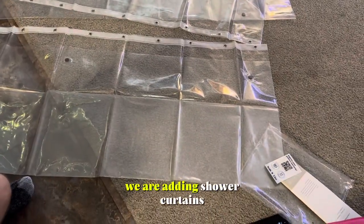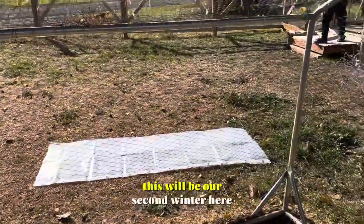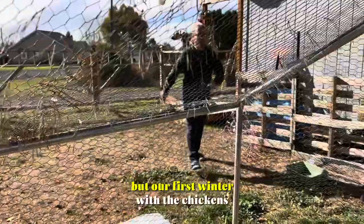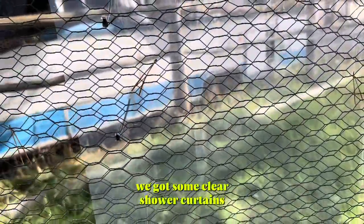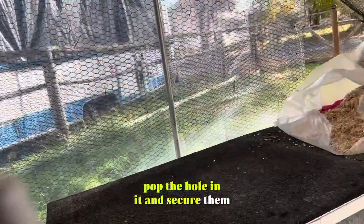Today's video, we are adding shower curtains and the automatic coop door. This will be our second winter here, but our first winter with the chickens. As you can see, we got some clear shower curtains and used some heavy duty zip ties. Popped a hole in it and secured them.